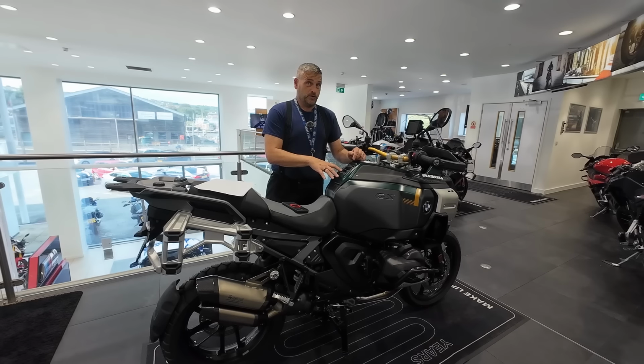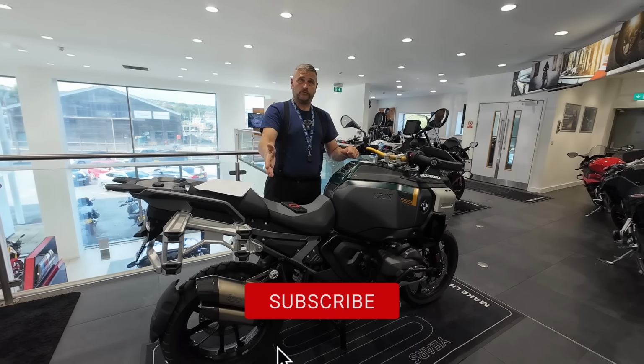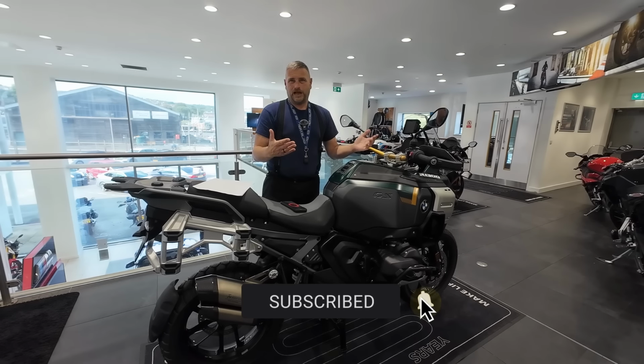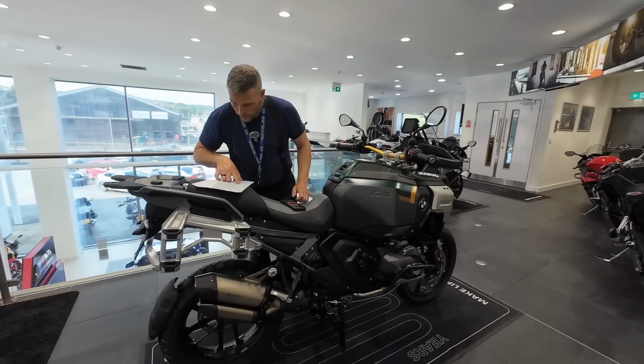It is really smooth. And when you then indicate to come out past, it then puts you back up to the speed that you were doing. So a lot better than just a normal cruise control. Really, really good. What else have we got?